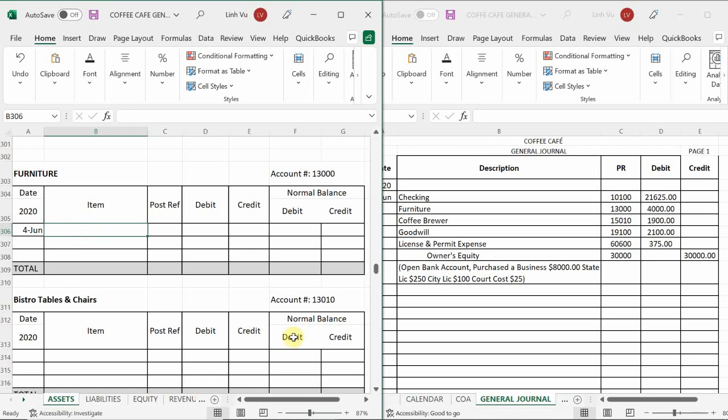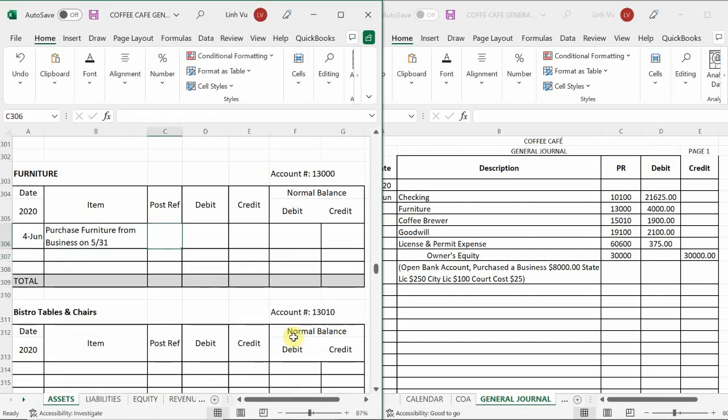It's your description. So in this case, I can say, right, purchase furniture from business on May 31st. Okay? Right? Post reference. When did this happen? General, page 1. And how much did those furniture items cost me? $4,000. Okay? Now, here's a question, right? You just bought furniture. Is it specific furniture?